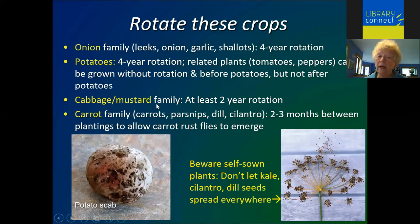If you can rotate your cabbage family plants on 2 years at least, that would be great. Better if you could do better, but most of us grow an awful lot of these plants, so it's hard. And the carrot family, we just need a couple months between plantings to allow the rust flies to emerge. And I just put this little warning down here. Kale can self-sow all over the garden, and suddenly how are you going to rotate your cabbage family if the whole garden has kale seedlings? Or if dill or cilantro has gone all over the garden, then how are you going to rotate your carrot family? So just be aware of that and be alert, and make sure the beds don't have those plants in them if you're trying to rotate the crops.